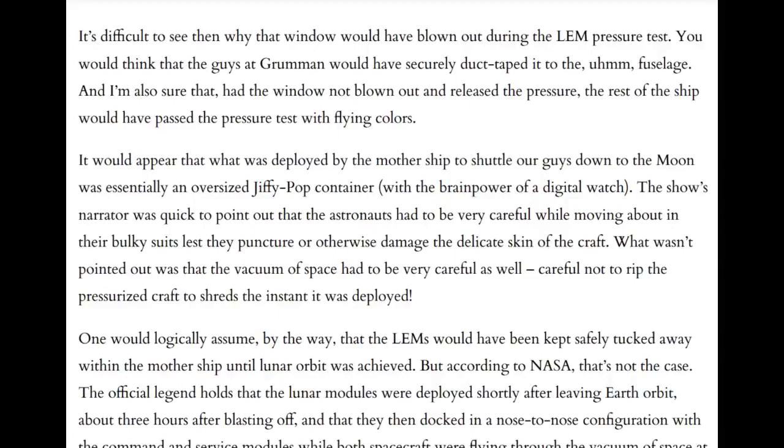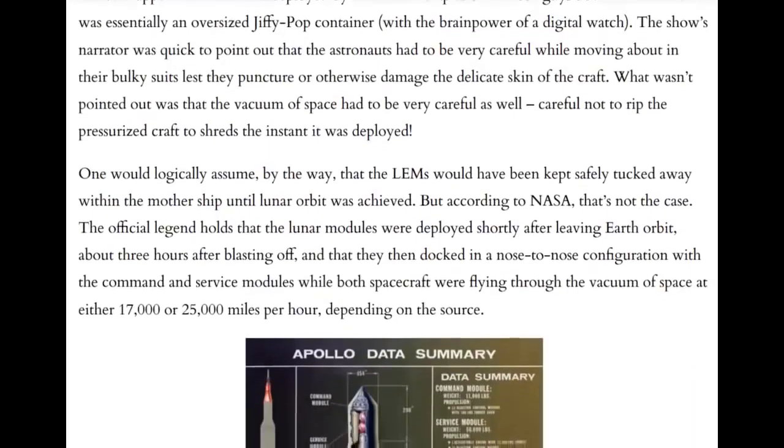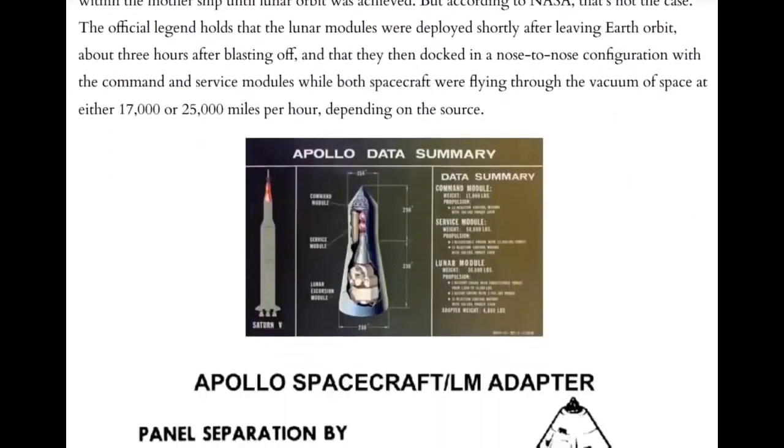One would logically assume, by the way, the LEMs would have to be kept safely tucked away within the mothership until lunar orbit was achieved. But, according to NASA, that's not the case. The official legend holds that the lunar modules were deployed shortly after leaving Earth orbit, about 3 hours after blasting off, and that they then docked in a nose-to-nose configuration with the command and service modules while both spacecraft were flying through the vacuum of space at either 17,000 or 25,000 miles per hour, depending on the source.